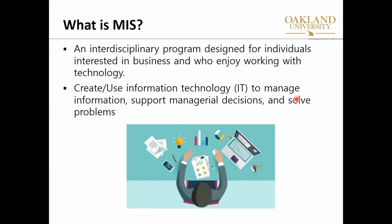But what's nice about this major is that you're going to get the background about a business. So you have to take, just like any student in the School of Business, classes in management, accounting, finance, marketing. And at the same time, you can also take IT-related classes. So that's really the MIS major.